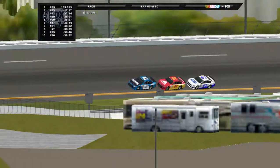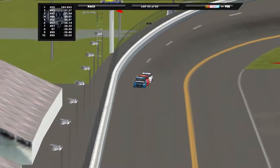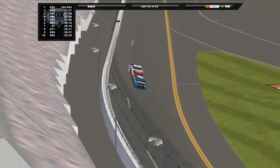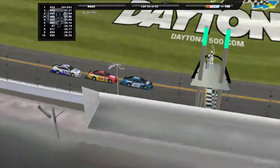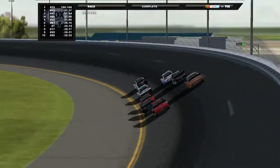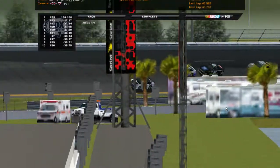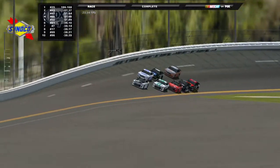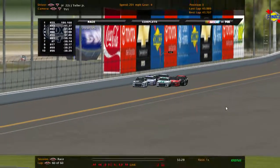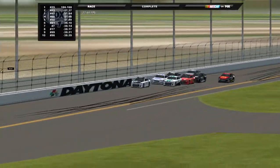He kept his car clean. Coming around turn 4 now, Kasey Kahne. He will, with some drafting help, be your winner today at Daytona. Checkered flag. But the race isn't over quite yet, as we still got the third place race to settle between all these guys. You have the 22-0-0 right now battling for third. Race is not over yet for these guys. They still got to make it around one more time.